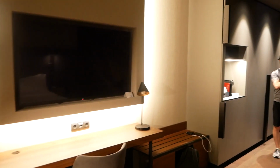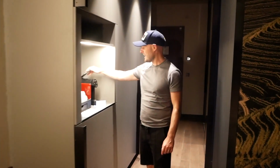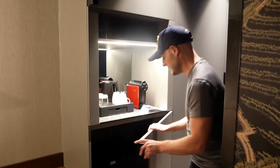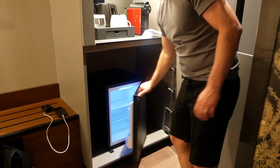So, moving on, we have the drink facilities. We've got a kind of Nespresso machine, but I don't think it's quite Nespresso. You've got other tea and coffee making facilities, and then of course you've got a mini bar with nothing in it.